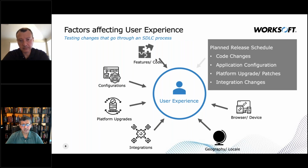So if you look at some of these changes, whether it's code, configuration, platform upgrades, integrations, etc., these are all changes that you can control and deploy to your production systems in a controlled manner. In other words, these are changes that typically go through a standard SDLC process. If it's a code change, there's code that's been developed in a development environment, then promoted to QA staging, and then into production.